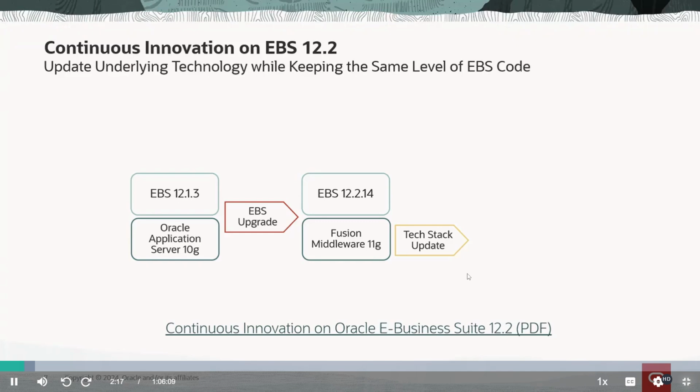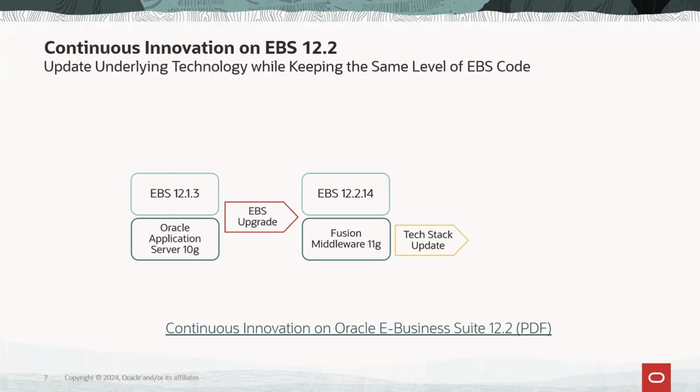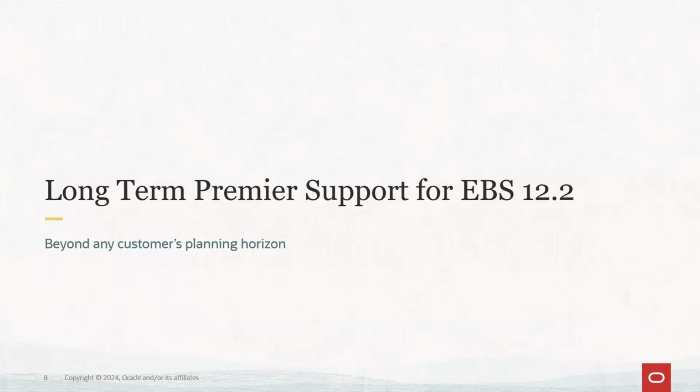You won't have to, for example, plan around a 12.3 or a 12.4 or anything like that. Instead, you'll have the ability to advance the middleware using a tech stack only update that doesn't involve taking a new EBS code line. And then correspondingly, you'll have the ability to take new EBS code, let's say moving up to EBS 12.2.15 in the future, without changing your middleware stack. So that's really what the, so to speak, technical definition of continuous innovation is.